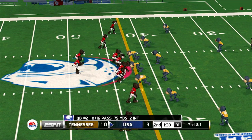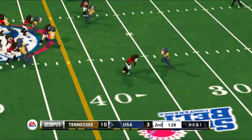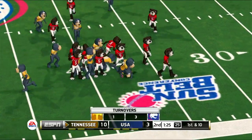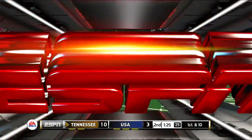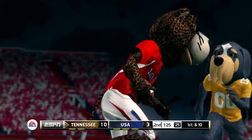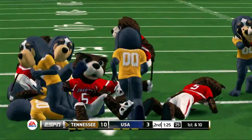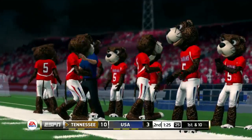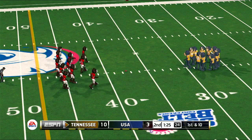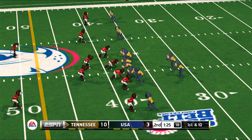Let's see if they can keep the drive alive here. On the ground. Defense says they've got it, and they do. They work hard, and they got the turnover. This is what it's all about. Defense taking advantage of an opportunity. They're pouncing on the loose ball. In a game that's this close, you can't afford to waste possessions. Tennessee up 7 points.